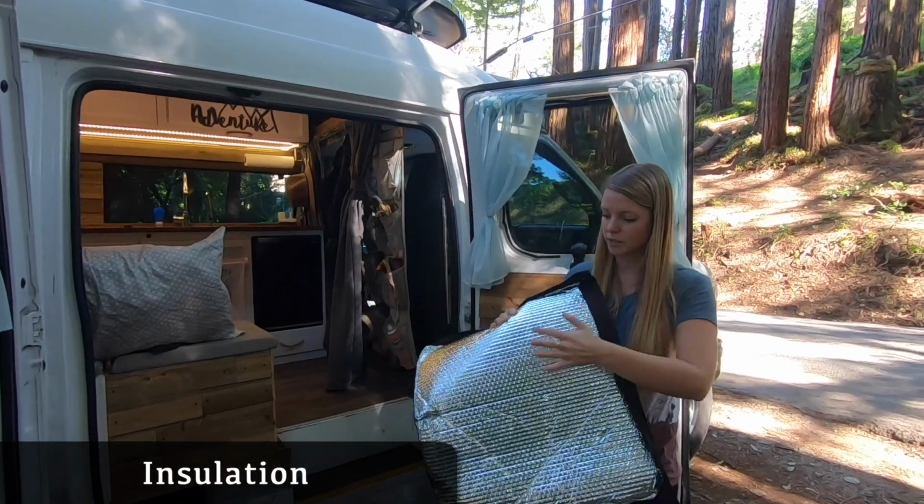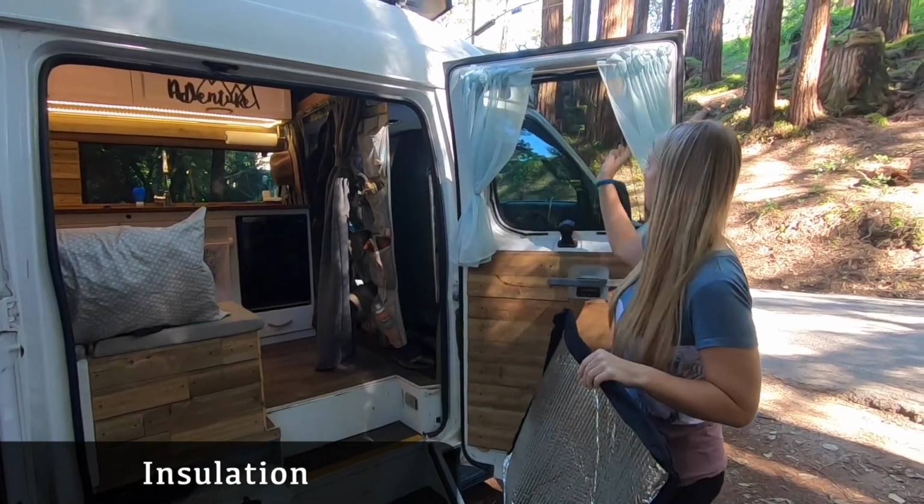And I forgot, our window covers are Reflectix. We have that for all of our window covers, and then we also have sheep's wool in here. So it's Reflectix, a layer of sheep's wool, and then black fabric that we put over them. So that makes our window covers good for heat and for cold weather.